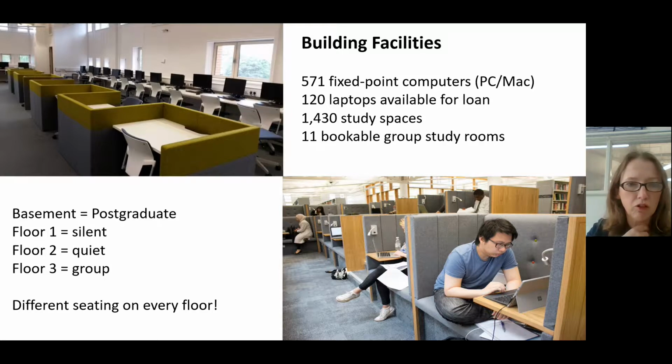So the basement is reserved just for postgraduates, but floor 1 of the library is a silent study area, so no talking at all is allowed on floor 1 of the library. So if you like to work without having any distractions at all, that's probably the best place to go. Floor 2 of the library is a quiet area, so a little bit of low-level noise and conversation is fine.